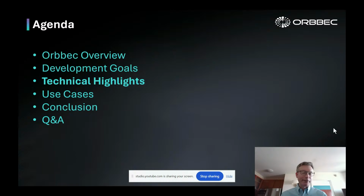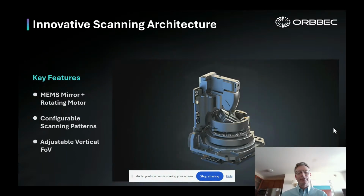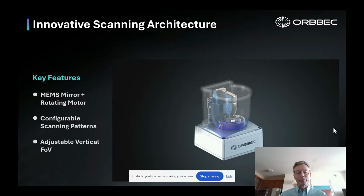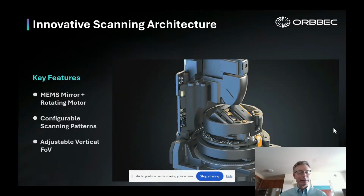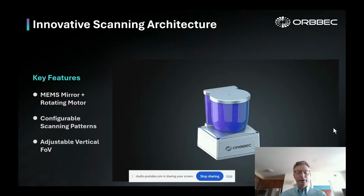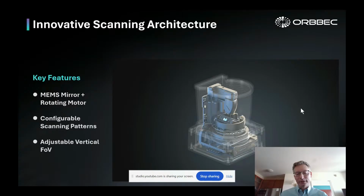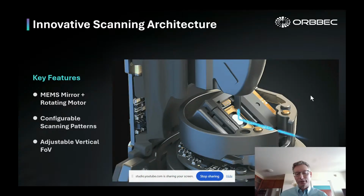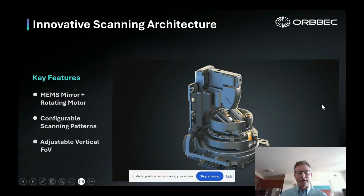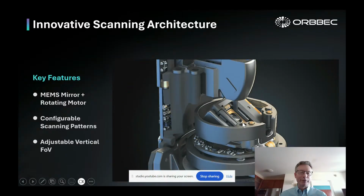So here's some highlights of the new sensor. It incorporates a very innovative scanning architecture, which we think is very unique and hasn't been deployed before. And we've heavily patented this design, and you can see an animated GIF in the main body of the slide here. Essentially, it's composed of two primary moving items.